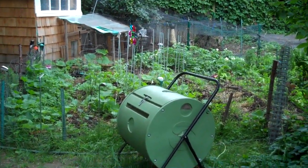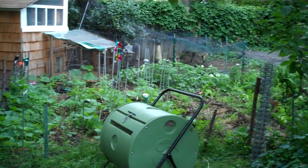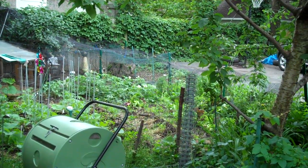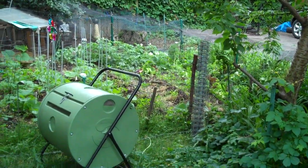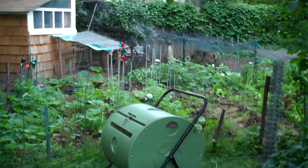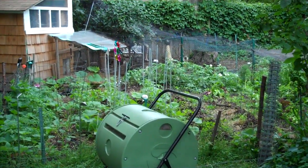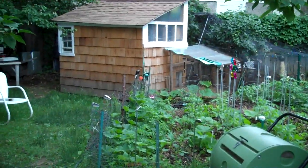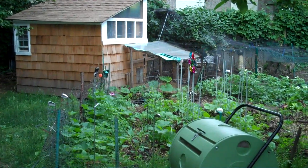That's the Shine Garden. I'll do an update at some point soon, probably a little before harvest time, or when things are really starting to come off the vines and starting to get really good eating. So far, we've gotten salad, which is really nice, but more to come soon. That's our happy garden.